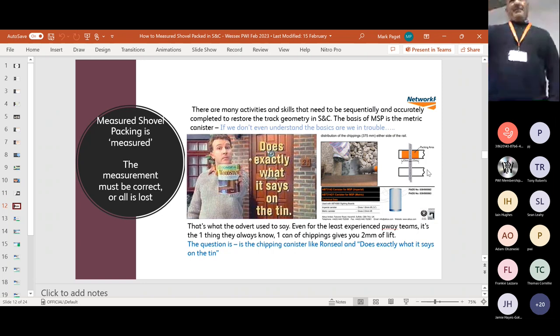the essence of it was that what I found was there's errors within people's knowledge that were leading the faults to repeat. So measured shovel packing is measured. That's what it is. You have to have the measurement before you start. So the measurement has to be correct. So the tin of the canister that you use, it's a 2 mil canister. So is it like the tin of Ronseal?